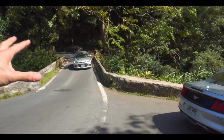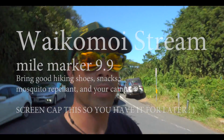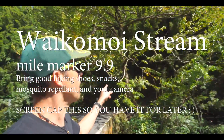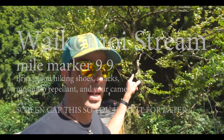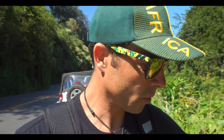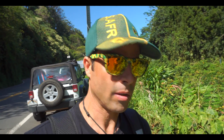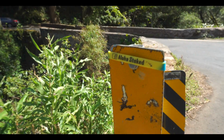I don't know what the mile marker is here, but there's a tree. See this tree behind me right here? This tree is very recognizable. You will not see it while crossing any of the other bridges on your way to Hana. Let's just put this right about here. Yeah, that's pretty visible. Who's gonna get it first?